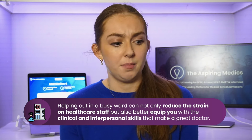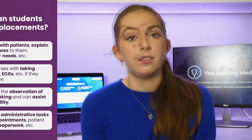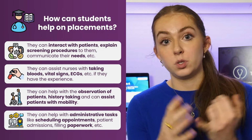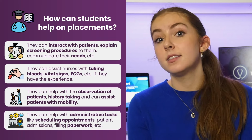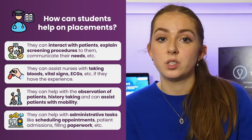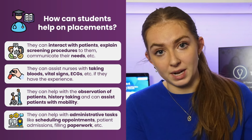I think, for example, when it comes to screening, medical students could help with bringing patients in and talking them through the different types of screenings that we can do, whether that's blood tests, maybe taking their bloods, which are basic clinical skills that are taught right from the very start of medical school.